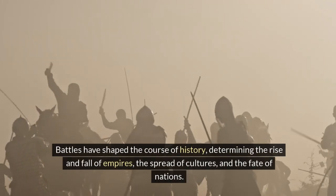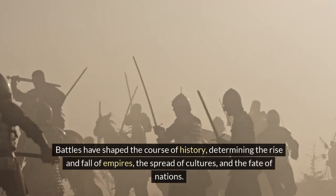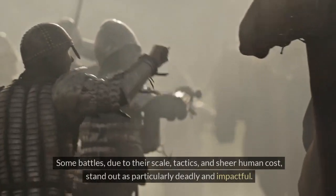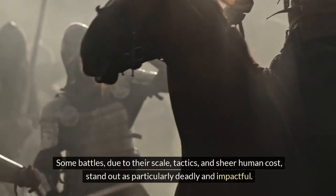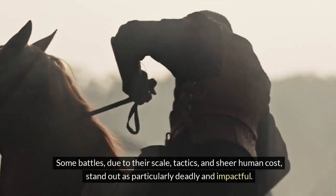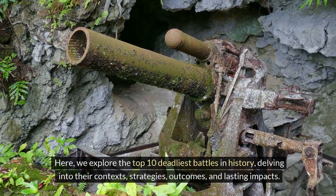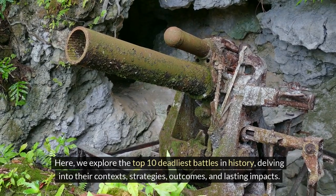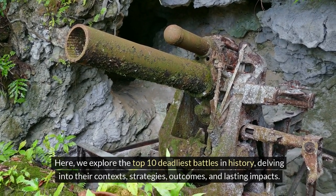Battles have shaped the course of history, determining the rise and fall of empires, the spread of cultures, and the fate of nations. Some battles, due to their scale, tactics, and sheer human cost, stand out as particularly deadly and impactful. Here, we explore the top 10 deadliest battles in history, delving into their contexts, strategies, outcomes, and lasting impacts.